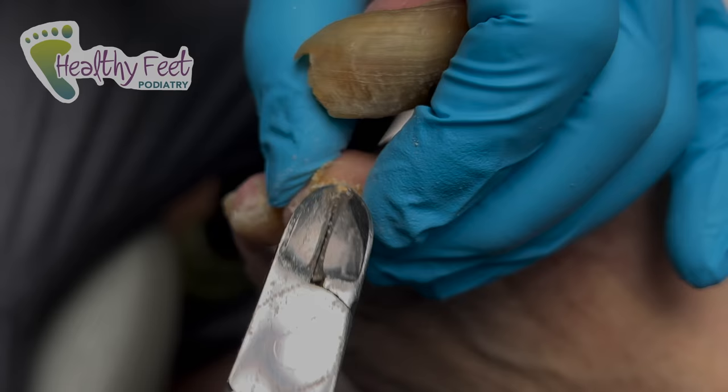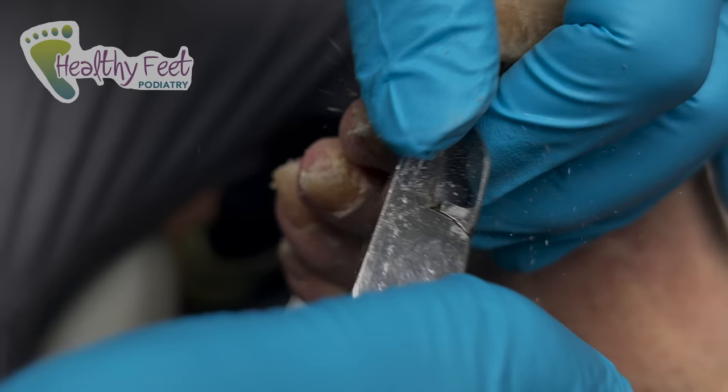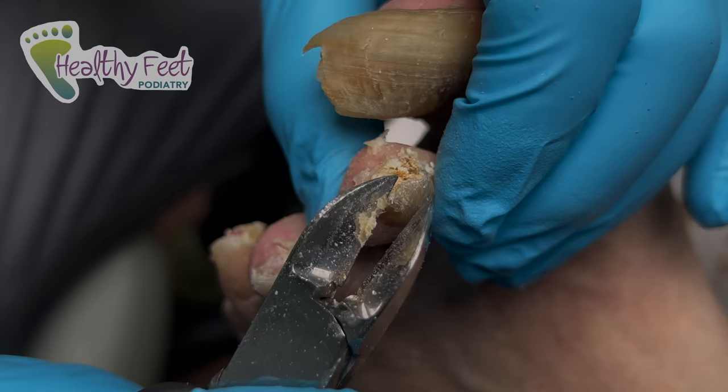So we're chipping away. When it comes to these nails, you don't want to rush it. Because then that's what happens. Not that I was rushing. The good news is his blood flow isn't bad. We just got to keep it clean and covered. Methodically coming across.